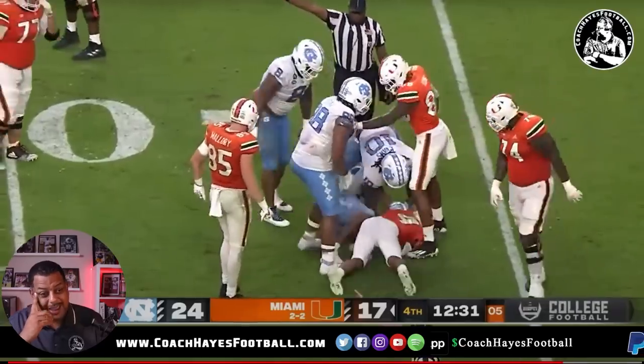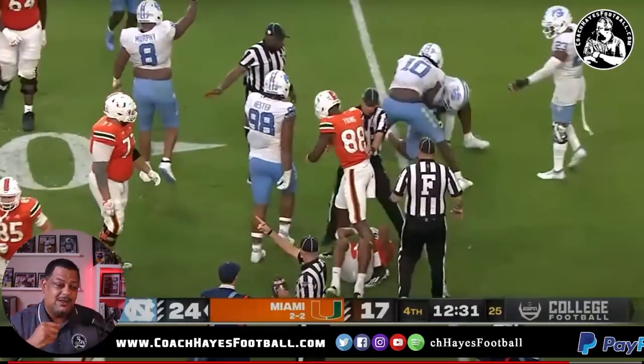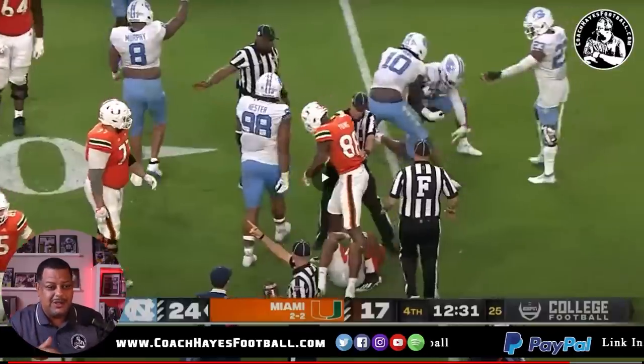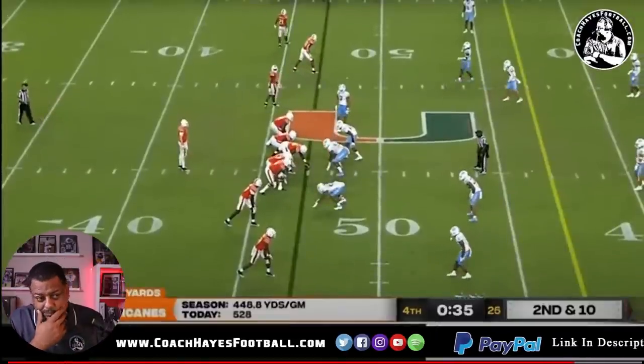He knows how bad that is. Look at him. He knows how detrimental that is right there. That was a momentum buster. 12 minutes left in the game, down by seven. We would have scored, tied it up, plenty of time to go. We had all the momentum, and we lost it right there on that play.